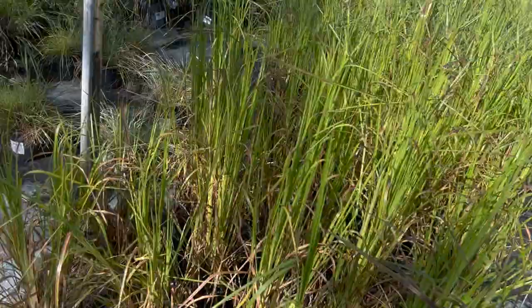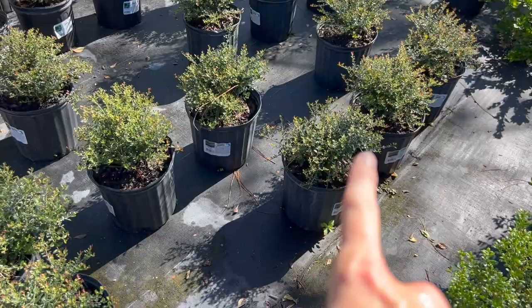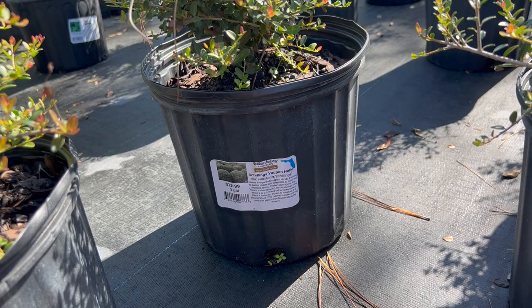I'm sweating really bad. Yaupon holly, natural caffeine source for Florida. Oh, so these are like a good box hedge alternative, it looks like. There you go. So if you wanted to box hedge it up while being native, there you go.